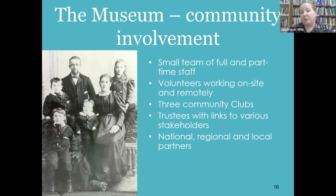We have volunteers that work on site, helping us deliver activities, care for our collection, and do tours, but we also have volunteers that work off-site remotely, and do some collections work for us that way. We also have three community clubs associated with the museum. I already mentioned our boats club, who look after the Reaper, but we also have a rowing club, and a model boat club, who are really keen on model boats, and they will talk to you for hours about it if you let them.